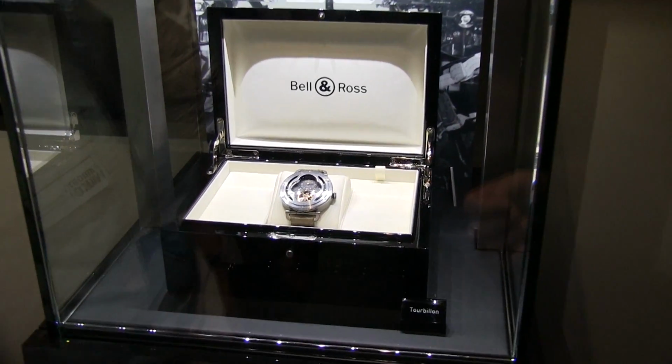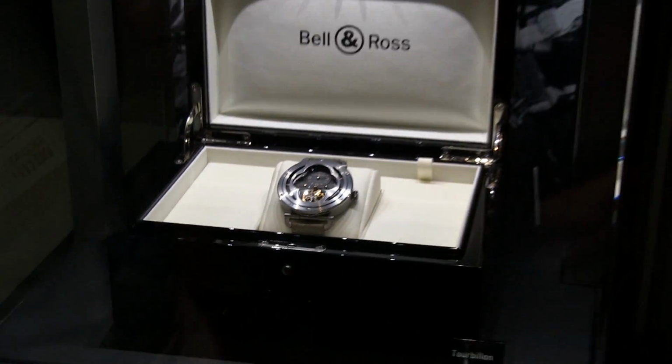Fantastic. So for 2013, it looks like aviation and military. Aviation, really military, we kept our DNA, and with, I would say, sophistication of material, sophistication of dial, sophistication of hands, of finishing.